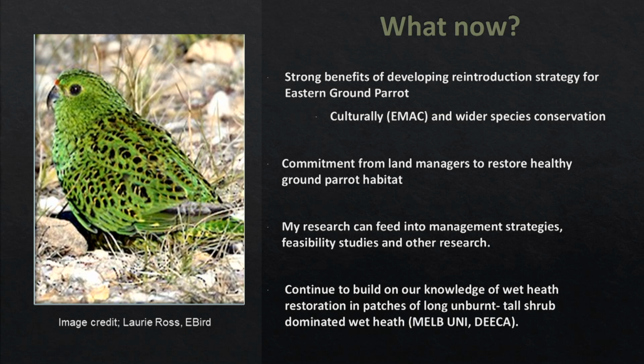So what now? Although it's likely the ground parrot no longer occupies the Otways, some suitable habitat does still occur. There are strong benefits of developing a reintroduction strategy for the ground parrots, although a range of issues would need to be addressed beyond just providing suitable habitat. This is not unobtainable. We have commitment from land managers to work with researchers and traditional owners to restore healthy ground parrot habitat. An intimate knowledge of habitat areas gained during my project can feed into management strategies, feasibility studies and other research that's happening in the area.